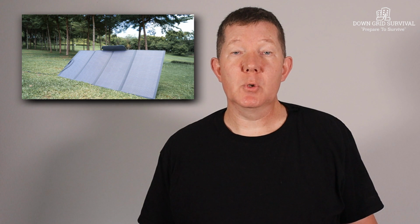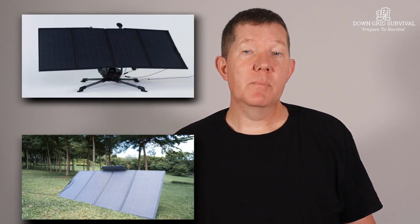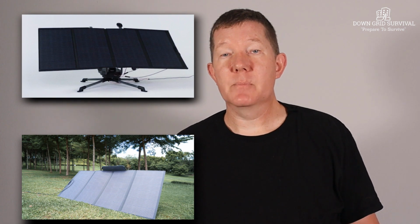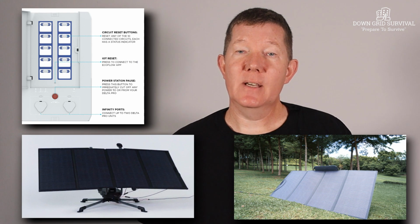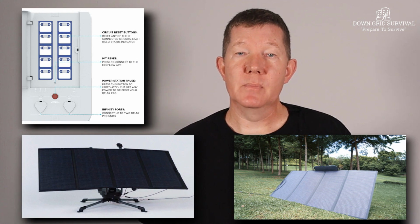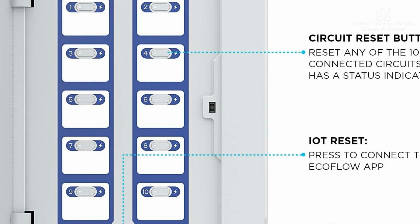There's also a new 400 watt solar panel and an impressive solar tracker that automatically adjusts the solar panels to follow the movement of the sun for maximum solar recharging. There is a smart home panel that allows you to connect the Delta Pro to your home electrical system. So when the power goes out, it will automatically kick in and power up to 10 circuits in your home. The company even has a wind turbine in development that can recharge the Delta Pro.